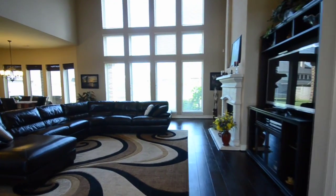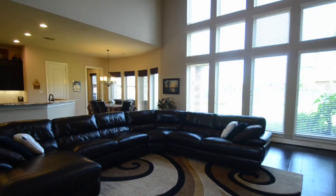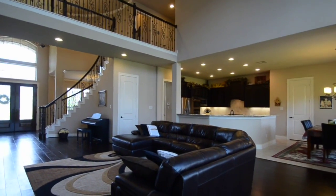Gleaming hardwood, soft upgraded carpet, soaring 18 ceiling, elegant staircase, spacious guest suite, rare granite in kitchen, big island, tons of storage, custom drapes and more.